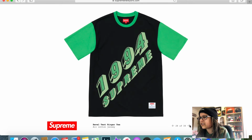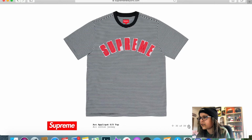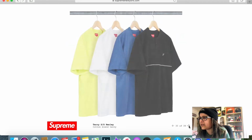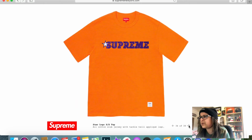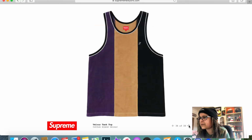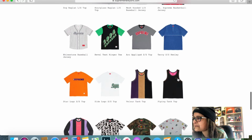Ringer t-shirt, no. These are awful. Arc applique short sleeve top, no. The red's okay, but no. Then you've got a Terry Henley, no. Star logo, no. Side logo, no. This is all awful. Velour tank top, no. These are crap. Okay.